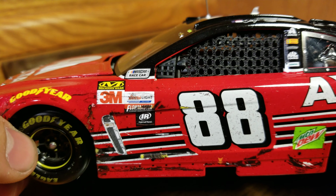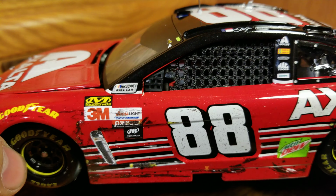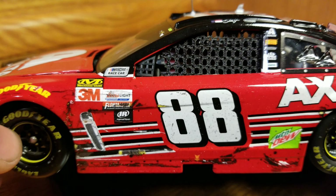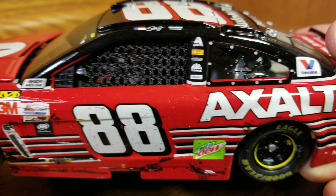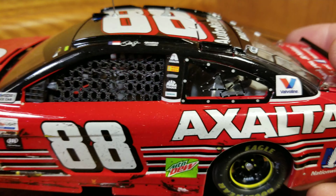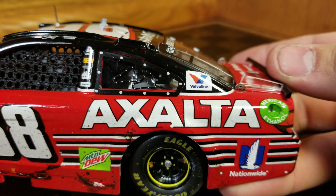We have got the 3 stripes. There's the 88. Obviously, we don't have the Monster Energy stuff on there. There's our number 88. We got some donut marks down there on the skirt that it's riveted on. Mountain Dew, Dale Earnhardt Jr., Hendrick Motorsports up there. Got Axalta, Nationwide up there.